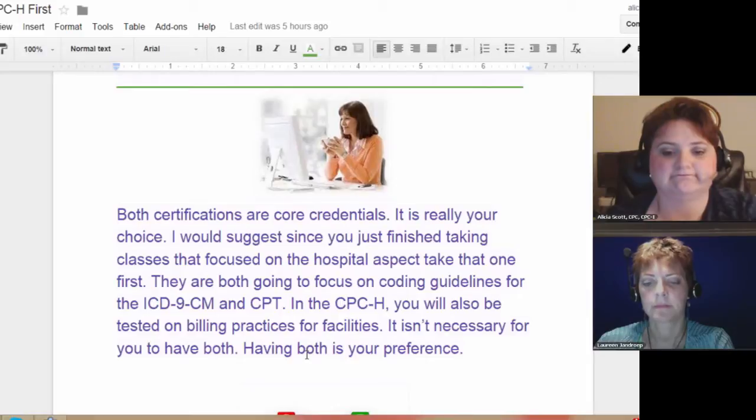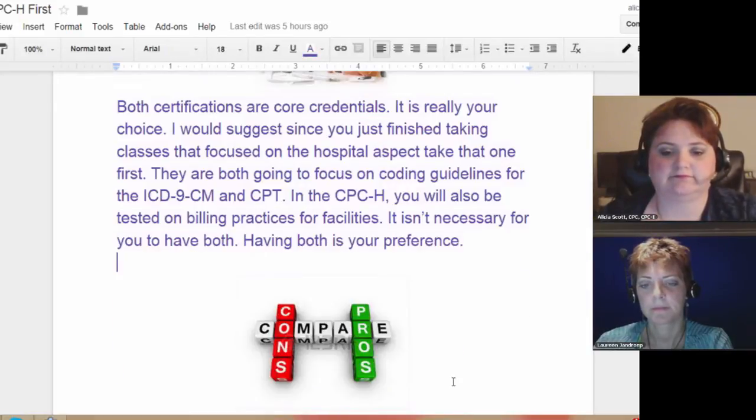So it's just a little bit of difference between the two, and once you get the first one, getting that second one, if that's what you want to do, then that's great. It's easy to go back to back. We've even had a couple of the CPC-Hers pass, and then turn right around and take the CPC, and vice versa.